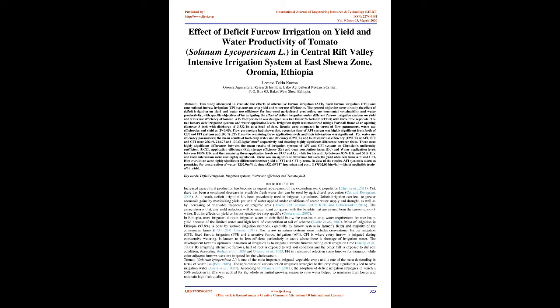The general objective was to study the effect of deficit irrigation on yield and water use efficiency for improved agricultural production, environmental sustainability, and water productivity, with specific objectives of investigating the effect of deficit irrigation under different furrow irrigation systems on yield and water use efficiency of tomato.